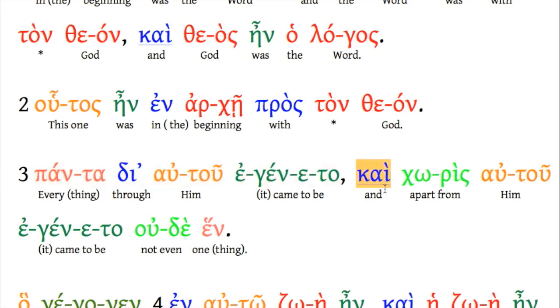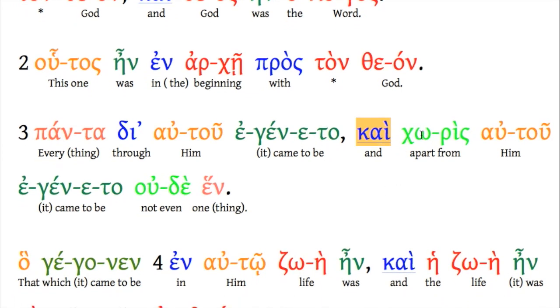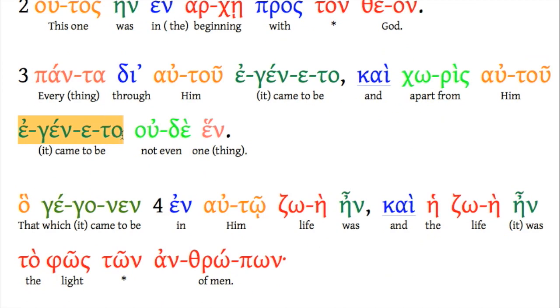Kai. Notice we've seen this word kai a lot. I believe it's the most common word that you will come across. It means and, so it's a nice little conjunction there. Kai choris autu egeneta, ude.